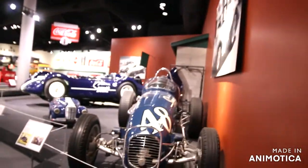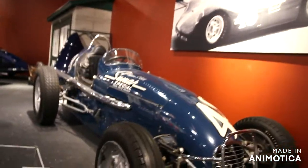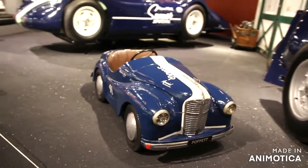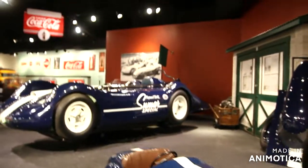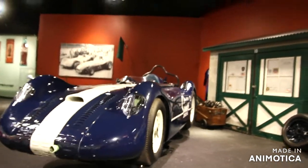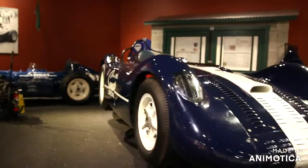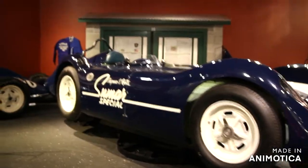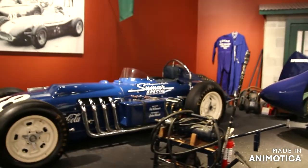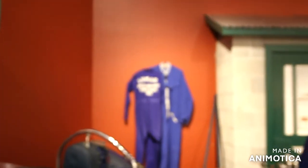And now, hey Dad, look what I found. A race car. I have found a race car. And I found a little race car. And another one. I have found the race cars for you, Dad. The summer special. Chapman S Roots. Summer special. And they have summer speed equipment. The jumpsuits.